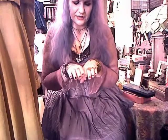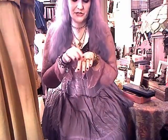And as far as rings and things, I just have my in memory of mourning ring, my sapphire ring, and my citrine ring on my left hand, and then my wolf ring and a skeletal hand ring.